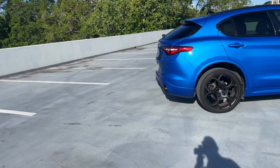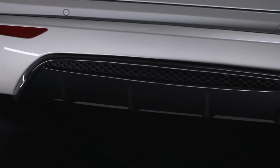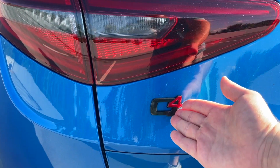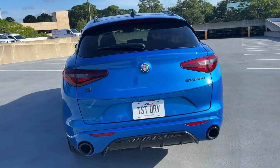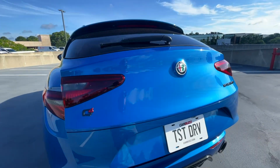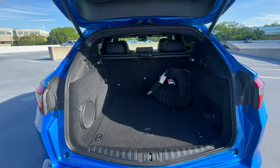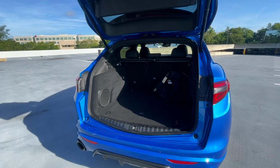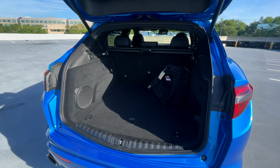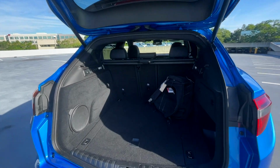And then as we come around to the back, there's not too much different here on the Estrema. We've got our dual port exhaust that looks really great, this little diffuser down here. Our Stelvio badge is going to be in black. And then we've got our Q4 badge. That means we have all-wheel drive, which comes standard on the Estrema, but the base Stelvio is actually going to be rear-wheel drive. Now, in terms of the cargo space, the Stelvio has always been on the smaller side of the luxury compact segment. You get about 18.5 cubic feet of storage back here, about 56.5 if you fold down those seats. There are many competitors in this segment, BMW X3 included, that offer you more storage space. So if you just want the biggest option available, this is definitely not going to be it.